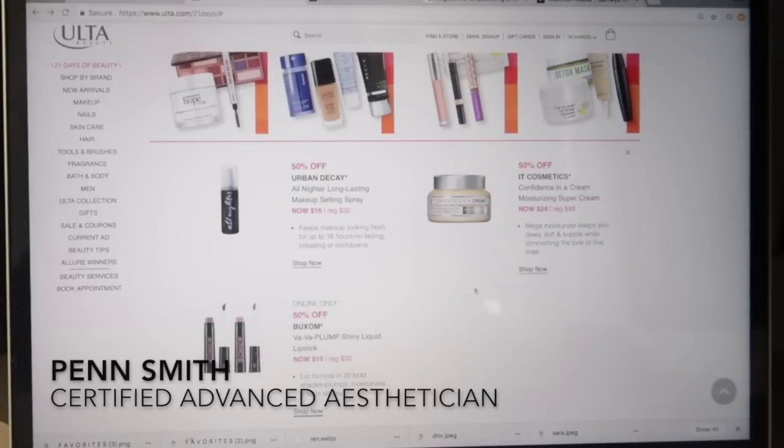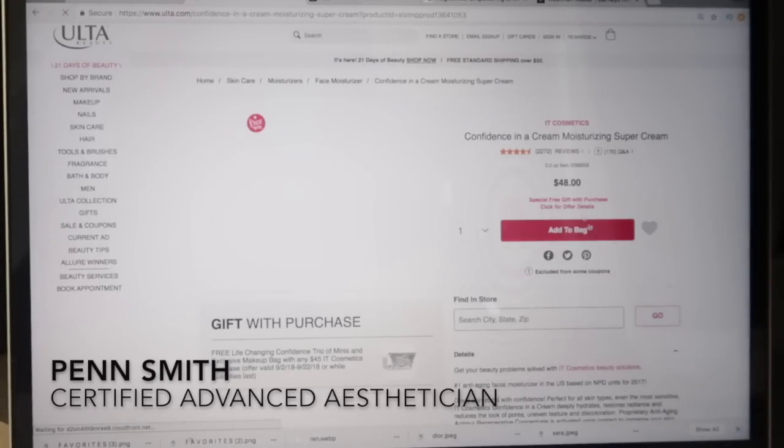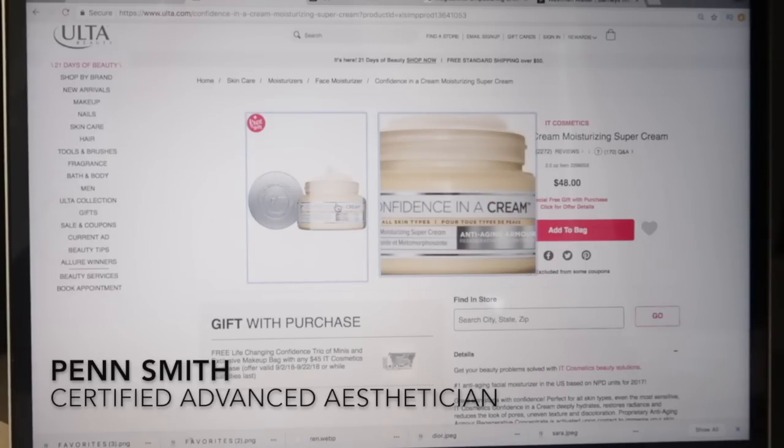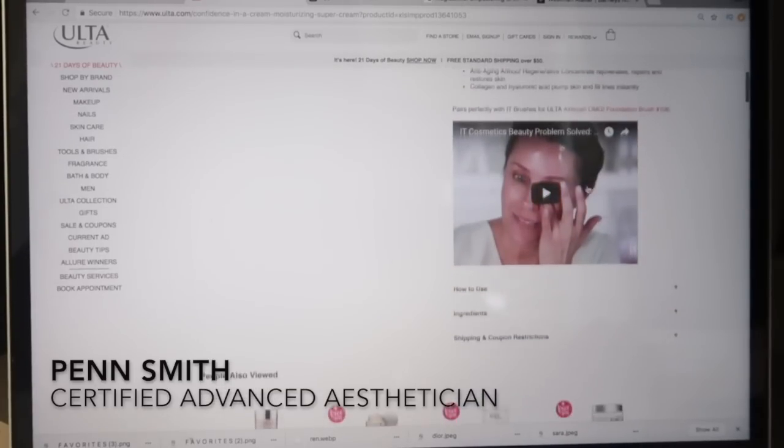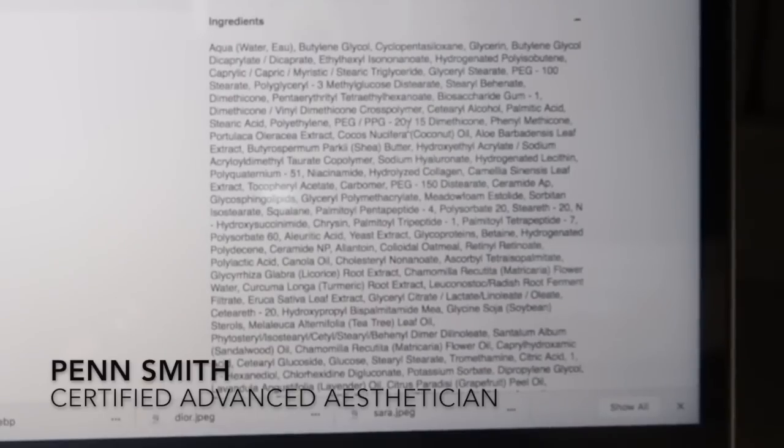And the very last day, we have the IT Cosmetics Confidence in a Cream Moisturizing Super Cream. Okay, guys, this is actually a really, really good looking moisturizer, I have to say. It has a bunch of claims as well, and the first 5 ingredients look excellent. We have the cyclopentasiloxane, again, it's going to help with your barrier function. Glycerin, which is a humectant.